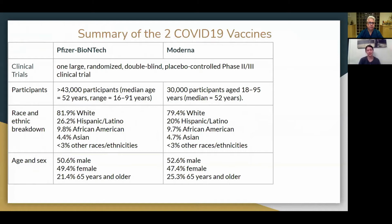So both companies have conducted 1 large randomized, double-blind, placebo-controlled phase 2 and phase 3 clinical trial on their vaccines. For the Pfizer group, they enlisted more than 43,000 participants. The median age is about 52 years. And for Moderna, they enlisted about 30,000 participants, with also 52 years being the median age.